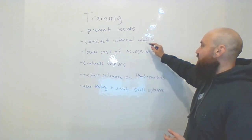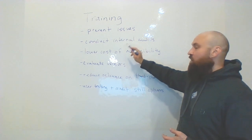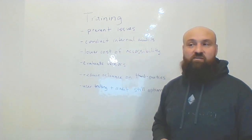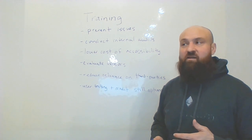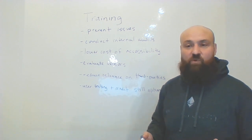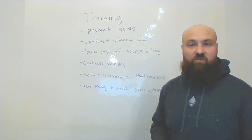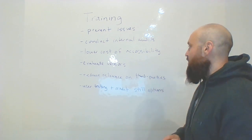It will also enable you to conduct internal audits. Yes, the audits may not be perfect because your team's not an in-house team of accessibility experts, but you still have the practical ability to find accessibility issues and remediate them.